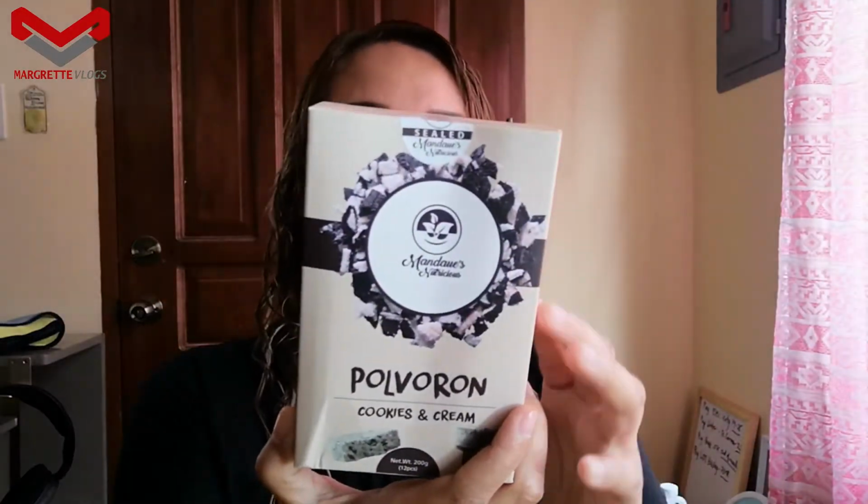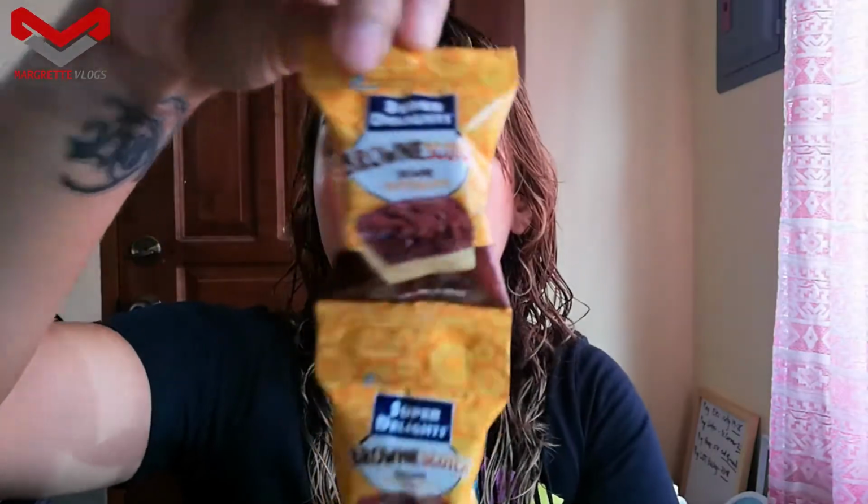Next. Polvoron Cookies and Cream from Feb 20 Enterprises. So it's polvoron with cookies and cream flavor. There's a lot of sweetness in this, guys. And brownie scotch. So it's a brownie and butterscotch in one from Super Delights. Fry Food again for this product. There you go. Thank you for this.